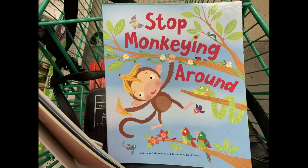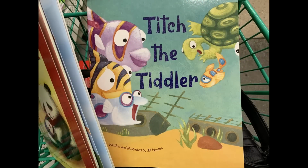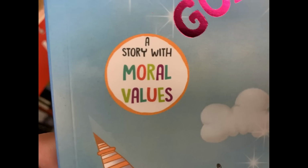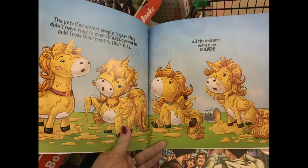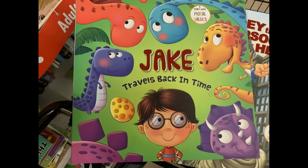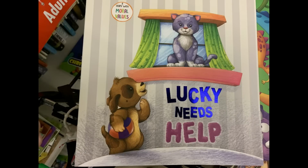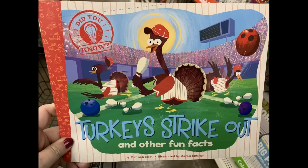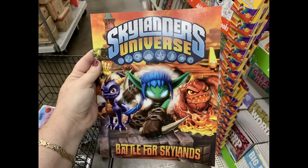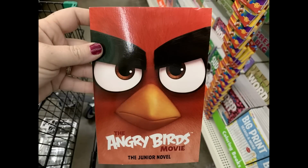I'm just going to flash through these kind of quickly so you can know what to look for yourself. A lot of the stories were really nice. They have a little sticker on them that says it teaches a value or a lesson in a story, which is really nice to see. And then they also had some books that were more like a chapter book for older middle school or late elementary school years. That was nice to see.